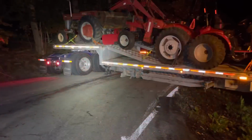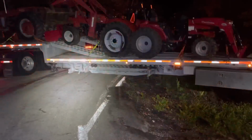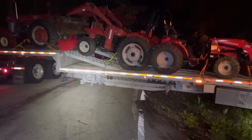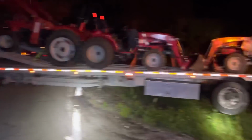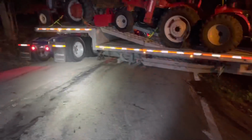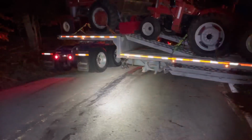Very sketchy. Ooh, hope these ramps are gonna make it. Oh. Yikes. Yep, he's on him. All right, I'm gonna reposition the truck up in here, I guess, in the circle or something.